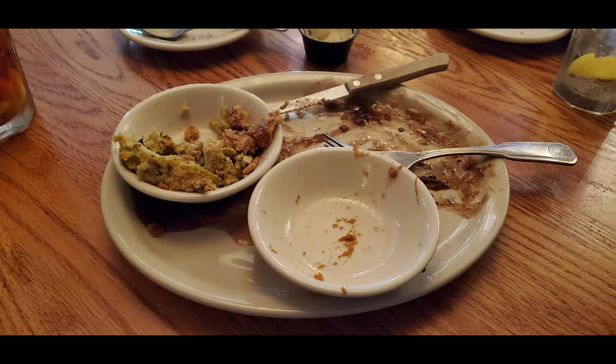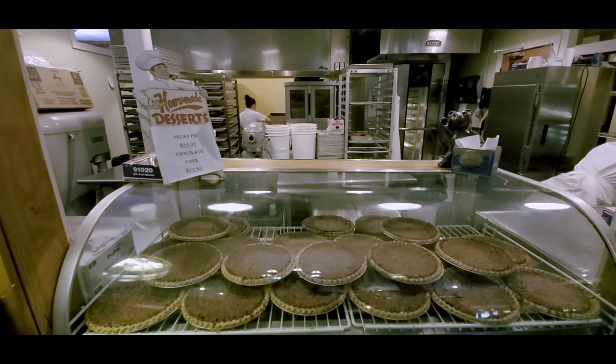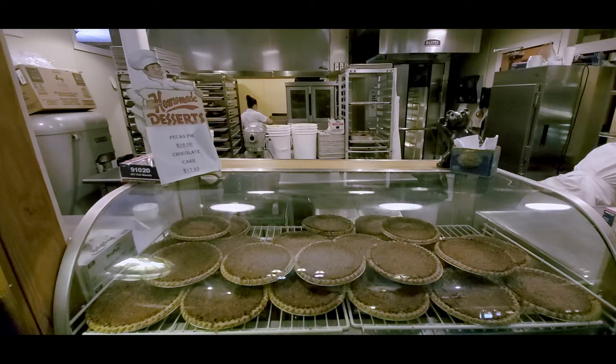So, everybody at the table was really happy with their food, including myself. I really loved all of the food I had, except for the broccoli casserole. It was just okay because it needed more cheese. I didn't have enough room left for the desserts, but the desserts did look fantastic, and I'd love to come back here sometime and try them out.